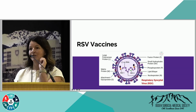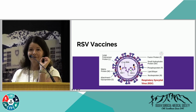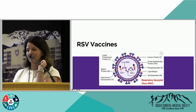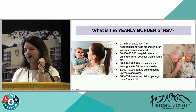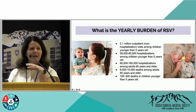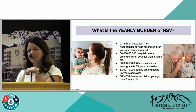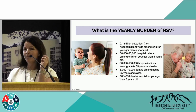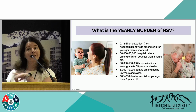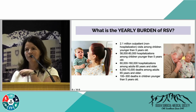This is starting with RSV vaccines. We can note fusion protein F here on the RSV virus. That is going to come up later. When we talk about the yearly burden of RSV, I think everybody focuses on young children getting it. It's hard on young children. They need a lot of support to get through their RSV infection. I think people forget that it's significantly impacting older adults. And when you look at the numbers, you should think they're very familiar and very similar to how influenza affects older adults.